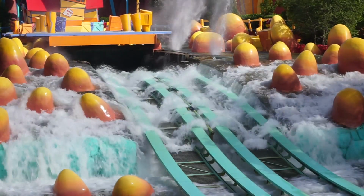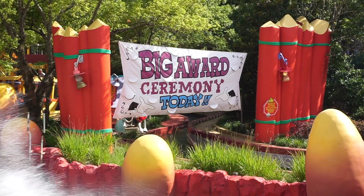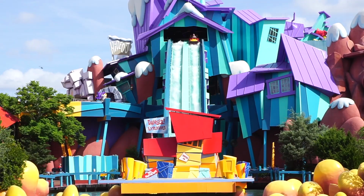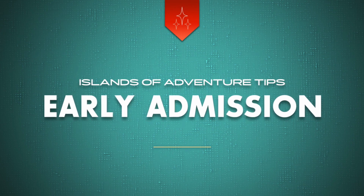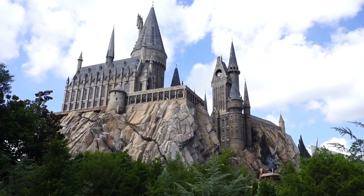Now, I think this plan will work well for those of you staying off property. Because if you stay at a Universal hotel, you'll get to do early admission, which leads me to tip number 2. Guests staying at a Universal hotel will get early admission to at least one park during their stay. You have to check your exact travel dates to find out which park will offer it.